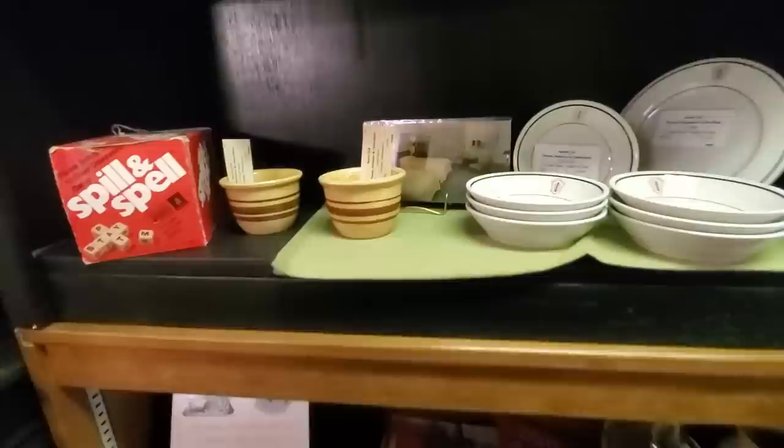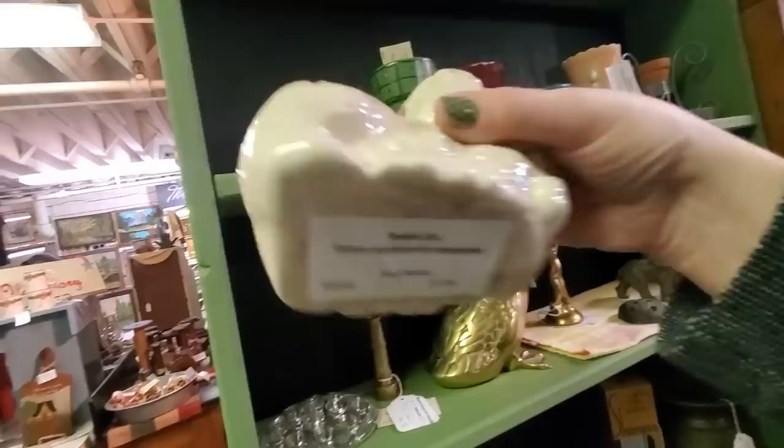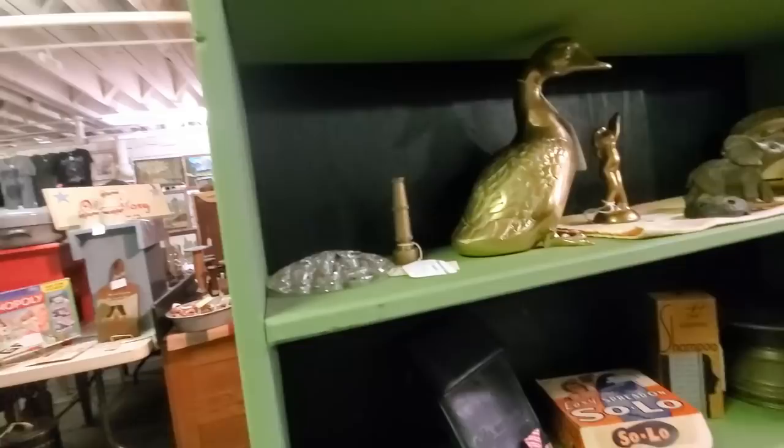Hey, I have this little guy. I just bought it, and I wasn't for sure what kind of animal it was. Let's see what they say. It's a dog. It's a dog planter. Okay. $5.99 for the flower frog.